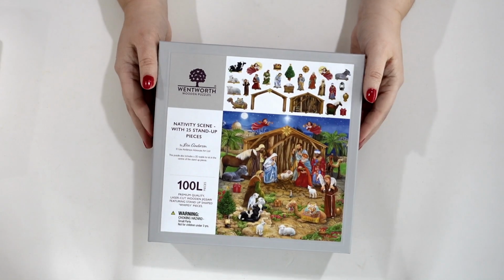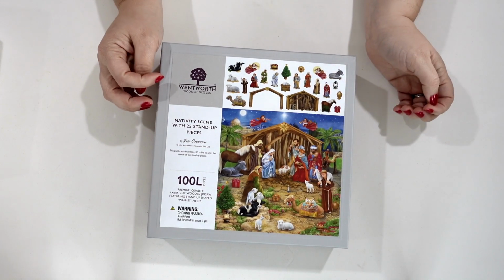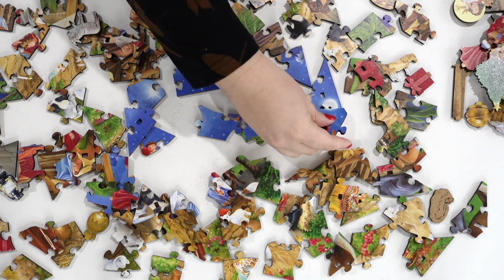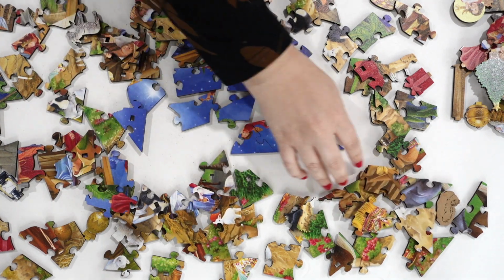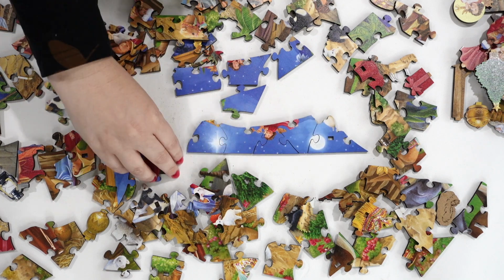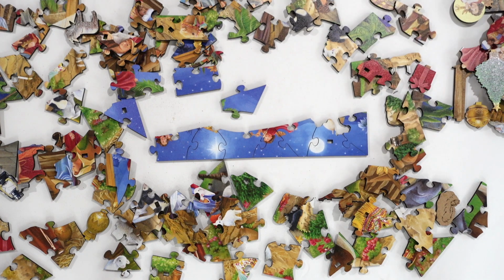Alright, so here is the Wentworth one, which I went with the nativity scene. Again, as I explained in my Vermont Christmas Company section, our nativity set is actually on its way out. So I wanted another alternative and loved the idea of doing a little puzzle. They have a few other options. They have one with a Christmas tree, and they have a couple others. They also have the big giant one, which I just couldn't see myself spending the money on. So I ended up going with this one.